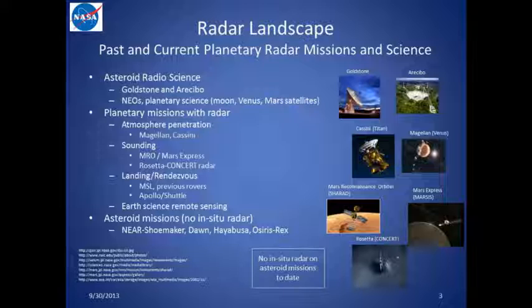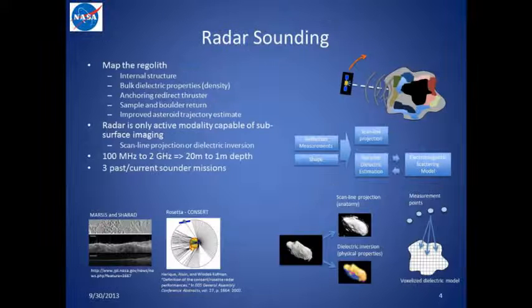So these are primarily science missions, and so some of the aspects of ARM and other parts of the initiative are a little more pragmatic, and so a few other utilities of radar can come out and contribute. So the first is radar sounding, with the simple purpose of mapping the regolith. So this is to get the internal structure, the bulk dielectric properties, and so by extension, the density distribution, where to anchor redirect thrusters, where to pick up samples or possibly boulders, and of course help improve trajectory estimations.